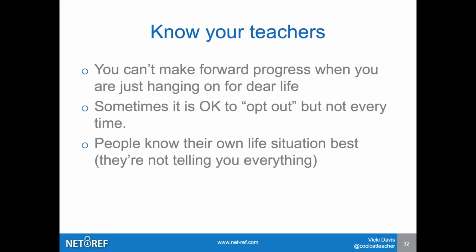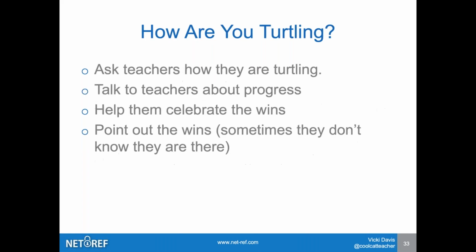But also know that people do not have to tell you everything. Sometimes they may opt out, and it is not time for you to go, well, they say they're busy. I'm busier than they are, because they're not telling you everything. You cannot see into people's lives. You don't know everything. So, how are you turtling?